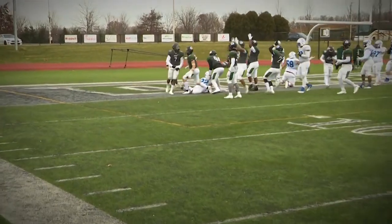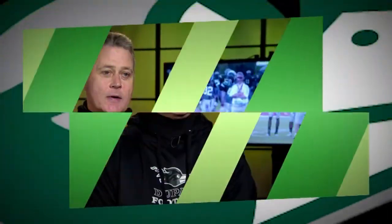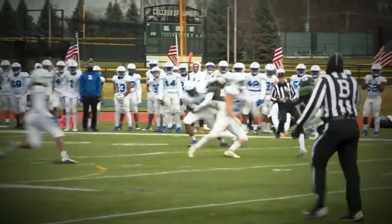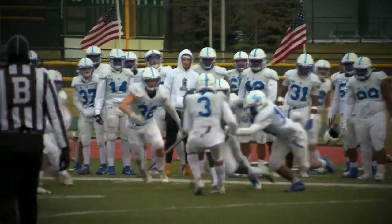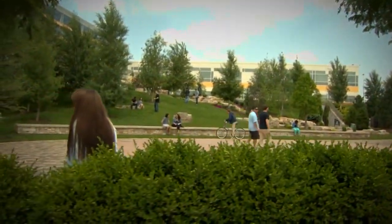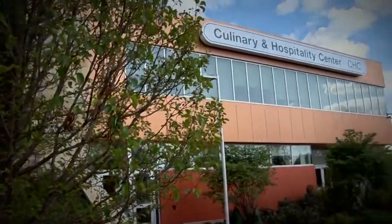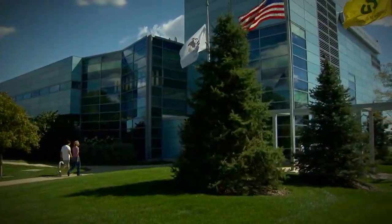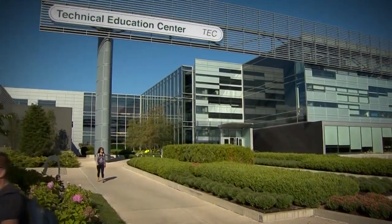I came back to College of DuPage because it's, in my opinion, one of the elite institutions in the United States. And I had an incredible experience working here before, and when the opportunity presented itself for me to come back, I jumped at it because I wanted to be a part of this team. And I didn't think it could get better, but when I came back, I could not believe the changes that have happened here on campus, the beautification, the facilities, the culinary arts building, the homeland security building, the technology building, to name a few, are just phenomenal.